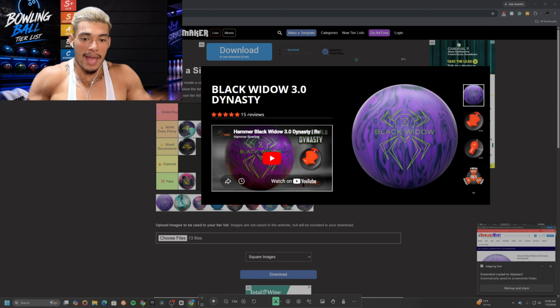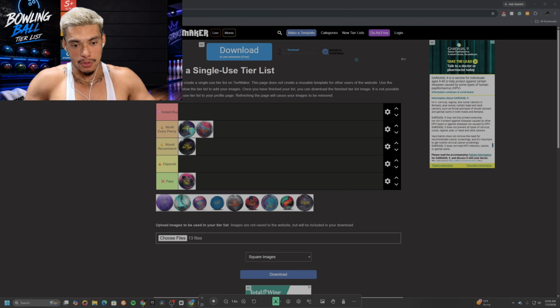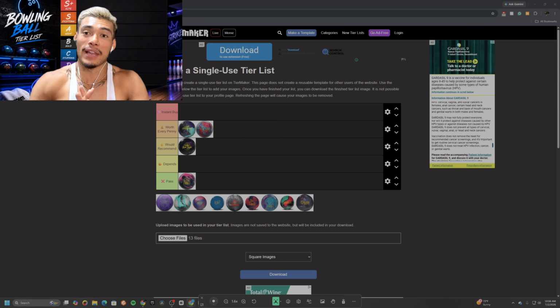All right, guys, on the screen we have our only Hammer ball, the Black Widow 3.0 Dynasty. I was really excited when I first got this ball. All I knew was that I needed a strong ball, and I needed a first game ball. When I was trying to do some research, ChatGPT kind of brought me to this ball. Kind of wish I didn't listen to ChatGPT at this point. I wish I would have gone with something different with my knowledge now. This is gonna be your big asymmetrical solid. It's a lot of ball, 2.5 RG, so it's gonna have a balanced reaction, but it does have a 0.58 diff, which is the highest that we have so far. So it's a lot of flare with this ball.